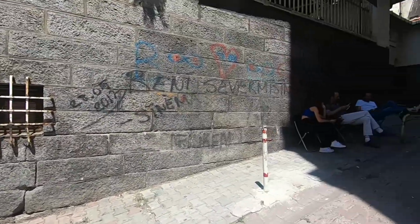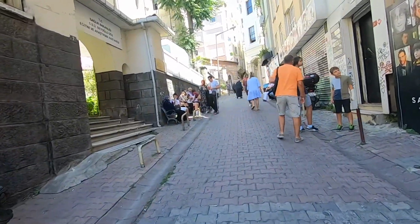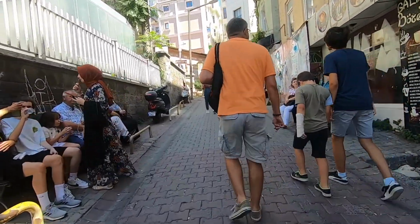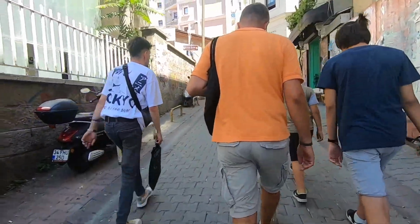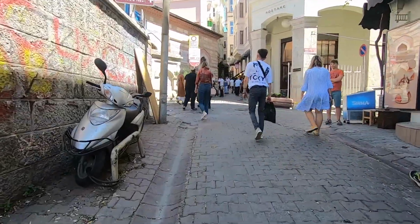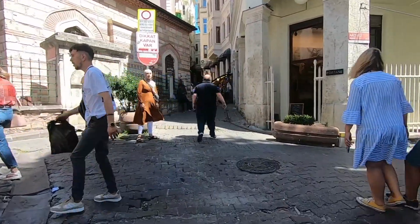It's hard work walking uphill on a hot day, but I'm actually not too far from the Galata Tower, or as it's known in Turkish, Galata Kulesi. It's a bit of a steep walk, to be honest. Coming from that direction, it's quite a steep walk to go up here.